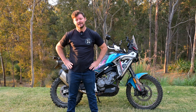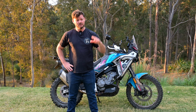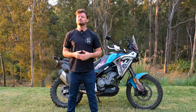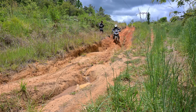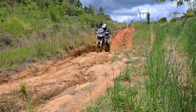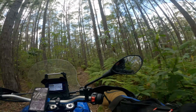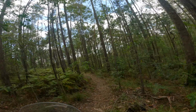Now, the big one people have been asking about as well is the Tuareg 660. I have said a million times, that is the best adventure bike on the market and nothing has changed. That is still my opinion. It's just a brilliant motorcycle that is so well designed and fantastic to ride. It's like a bigger version of this with more power, better performance, and the same weight as this. Like, they've done a great job with that bike.